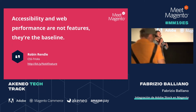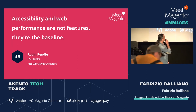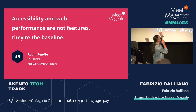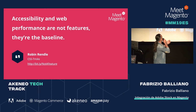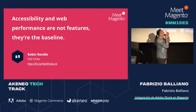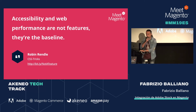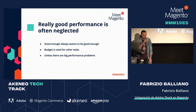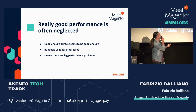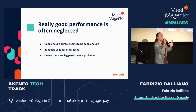And I want to start with a quote that I really liked and that triggered me to create this speech. It goes: accessibility and web performance are not a feature, they are the baseline. It's a quote by Robin Rendle at CSS Tricks. It's a very nice website if you're interested in web development. And why do I like this quote? Because good performance, at least in my experience, is often neglected.